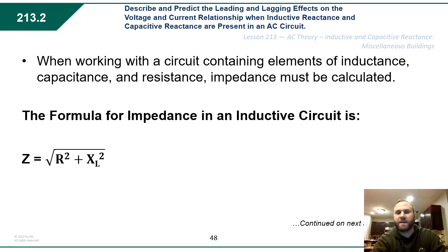The formula for impedance in an inductive circuit looks just like this: Z equals the square root of R squared plus X of L squared. Overall impedance is taking the resistance squared, the inductive reactance squared, adding them together, finding the square root of it. We're using Pythagorean's theorem, A squared plus B squared equals C squared.